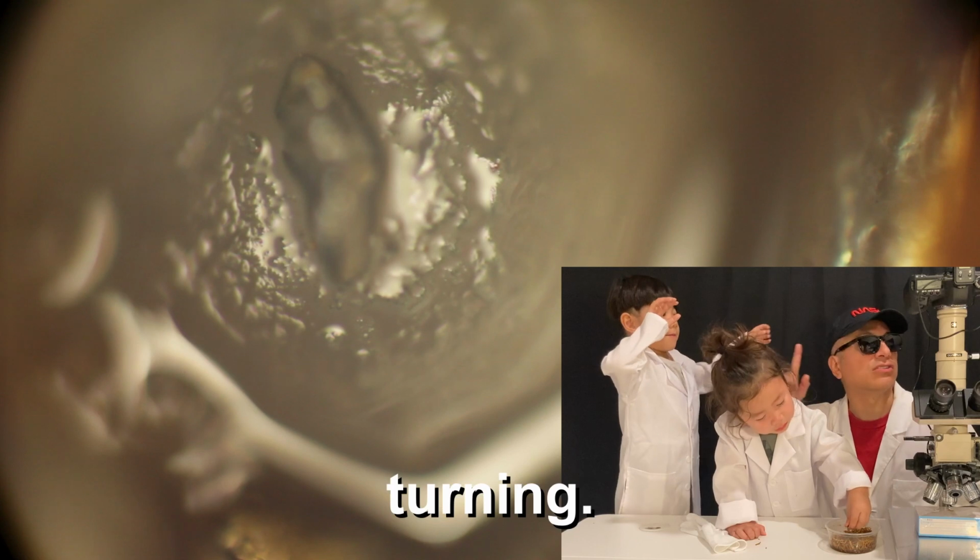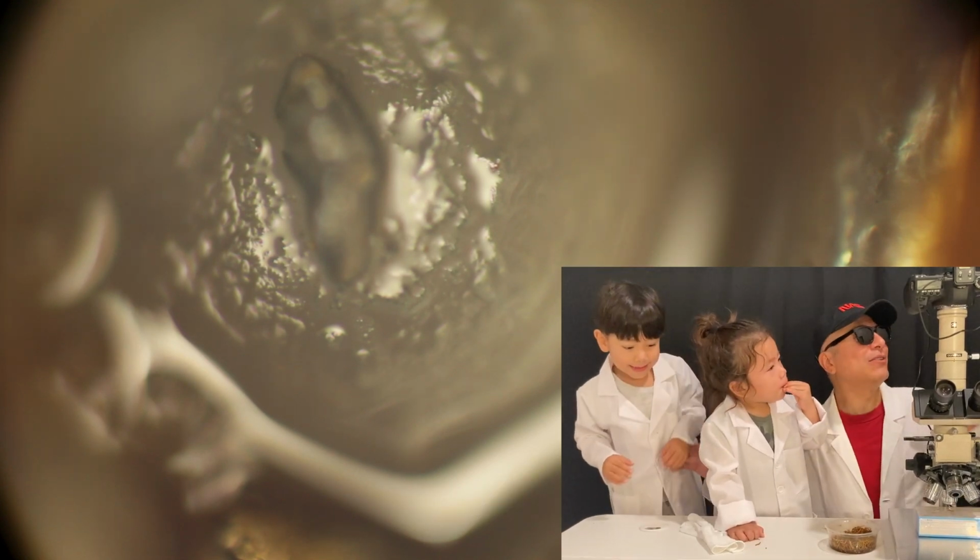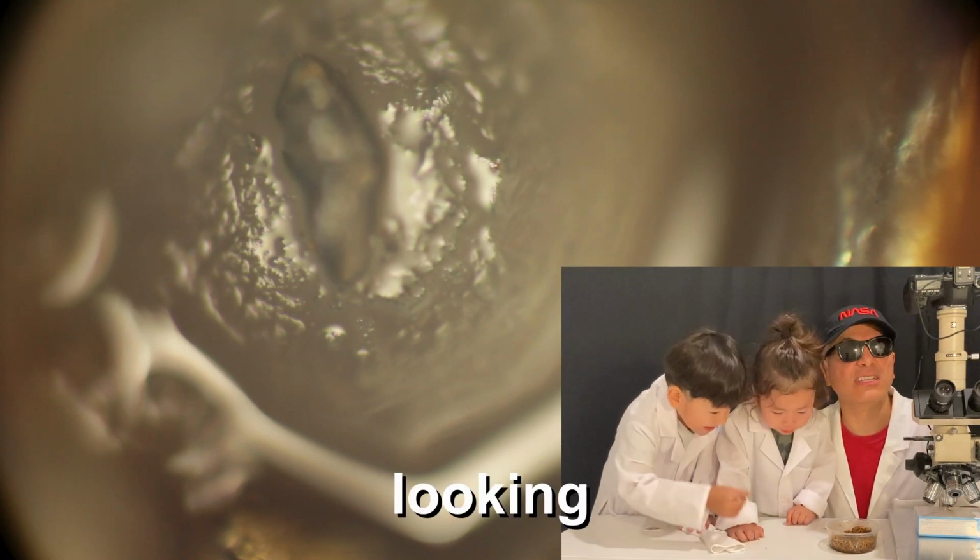Whoa, twisting and turning. Thank you for offering me some. Yeah, little fishy. Wow, so there it is at 20X, folks. That eye is looking really strange.